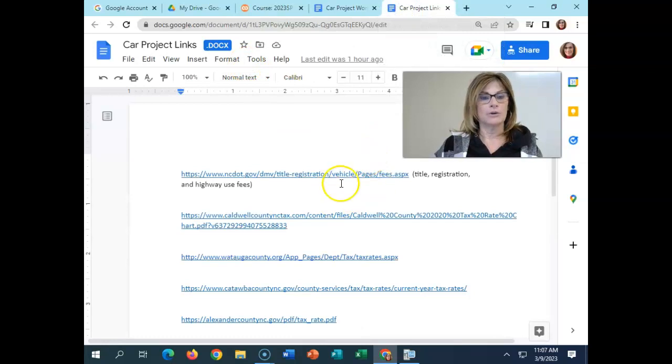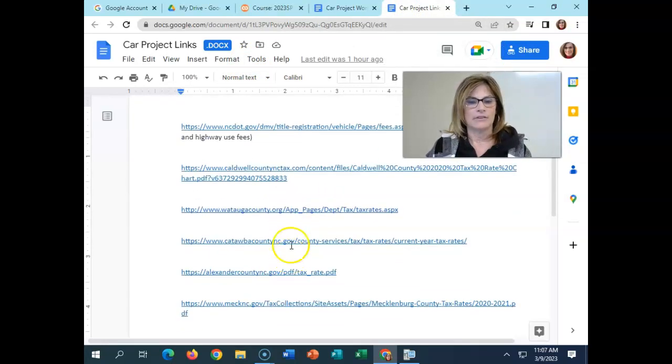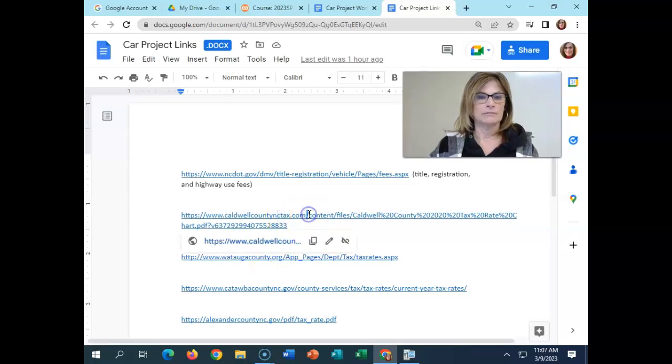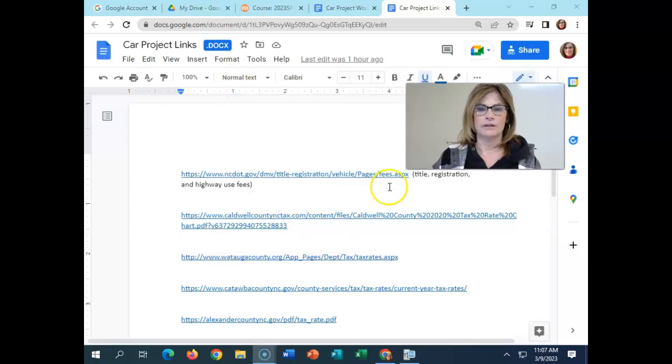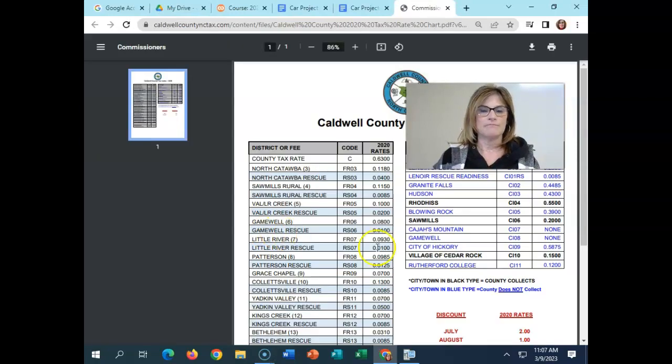Go into your links, and I have Caldwell County taxes here. I've got Watauga, Catawba, Alexander, and Mecklenburg. You can pick wherever you live. Just for fun, I'm going to show you a couple of these. Okay, so I'm going to go to Caldwell County. I hope. Okay, here we go.